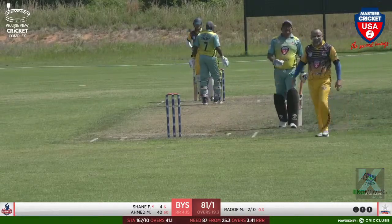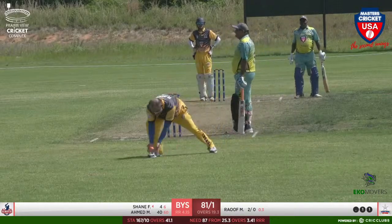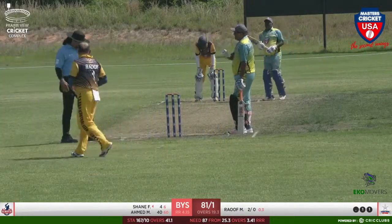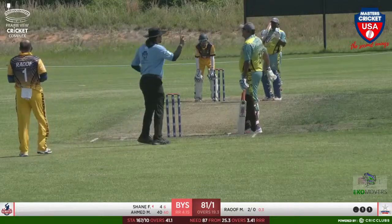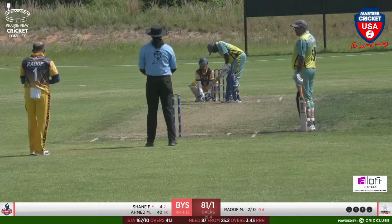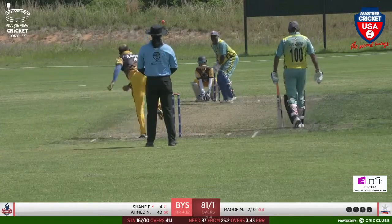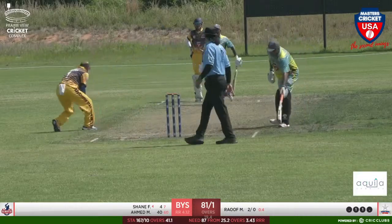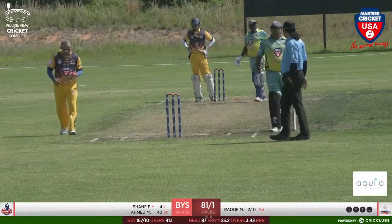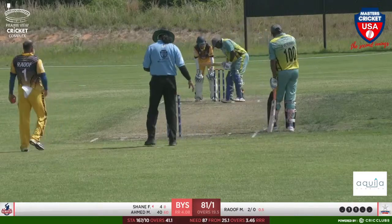This is easy going. In fact, Ahmed did not take a single over here, it seems, for whatever reason. So no run there as Shane is getting ready to face the next ball from Rauf. This is nicely played back to the bowler by Shane. 81 for 1, final ball of Rauf's first over coming up.